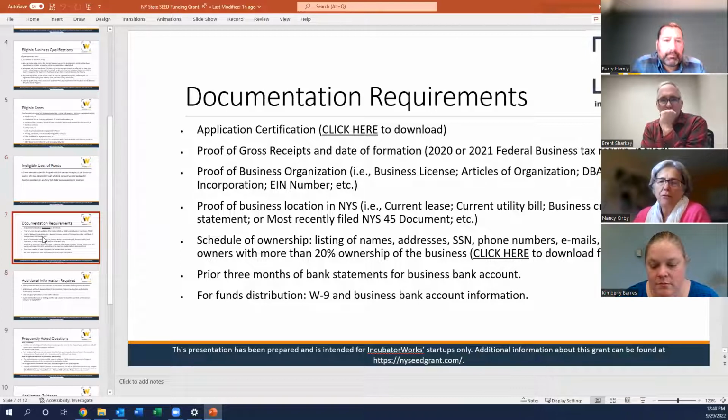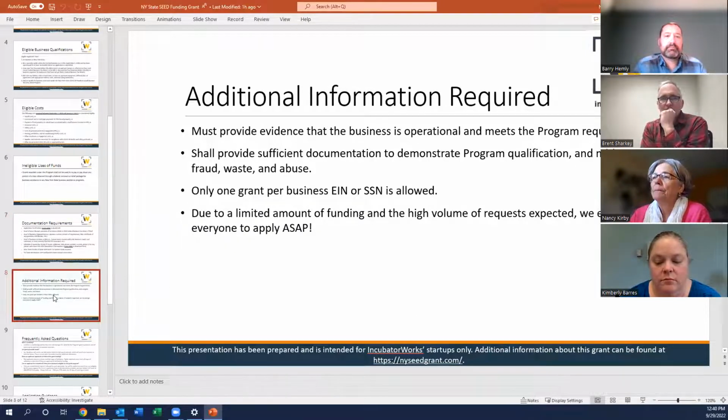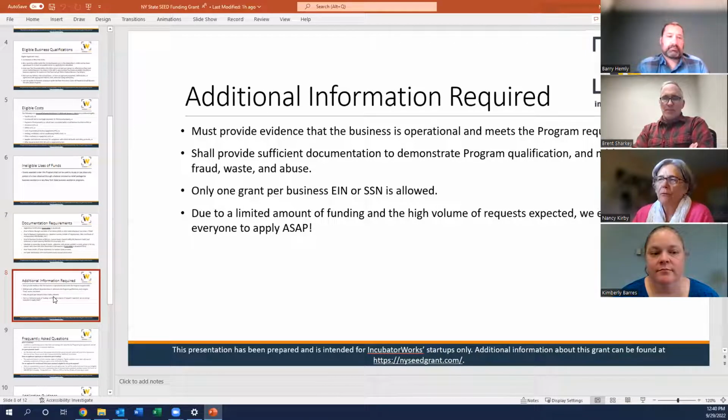They want lots of documentation for this to show that you've been in business. So they'll want a copy of your tax return or your Schedule C, proof of your business organization, business location in New York State, who owns the business, and 3 months of bank statements for the business bank account. That's actually really important. Hopefully you've got a business bank account and you're not intermingling it with your personal. So provide evidence that the business is operational. That's basically your tax returns. But if you haven't filed, then you'll need to show expense documentation and invoice documentation.